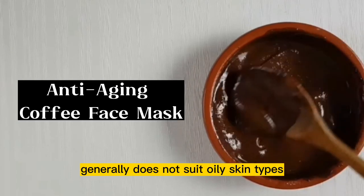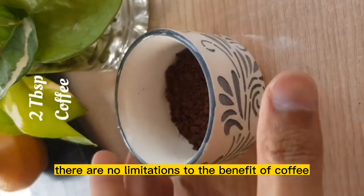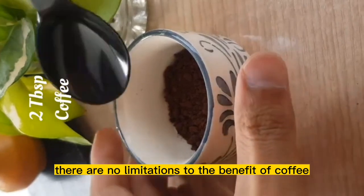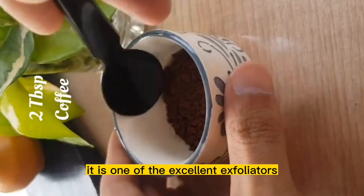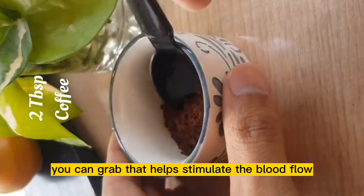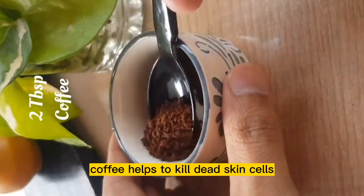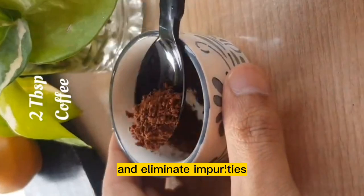oily skin types. Those who are skincare enthusiasts know that there are no limitations to the benefit of coffee for the skin. It is one of the excellent exfoliators you can grab that helps stimulate the blood flow. Being rich in antioxidant properties, coffee helps to kill dead skin cells and eliminate impurities.